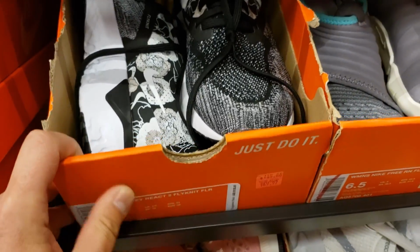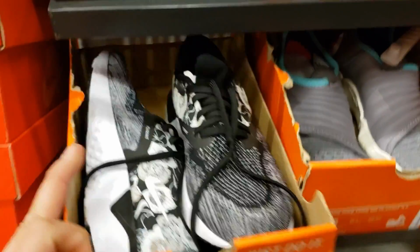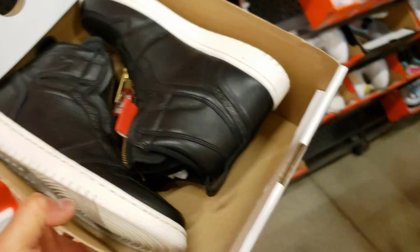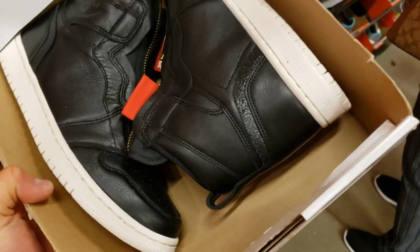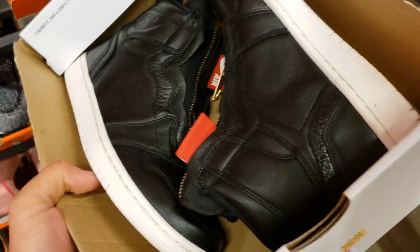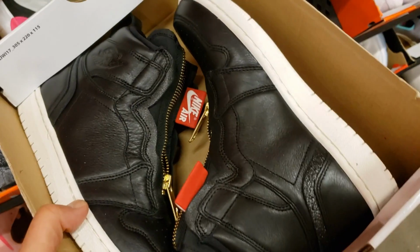These are the Odyssey React 2 fly nets. Cool colorway. Really cool colorway. Got some Jordan 1 high zips going for 90 bucks. Get 20% off. Yeah, those are terrible. The leather's just so good, but the zip, man, just ruins it.